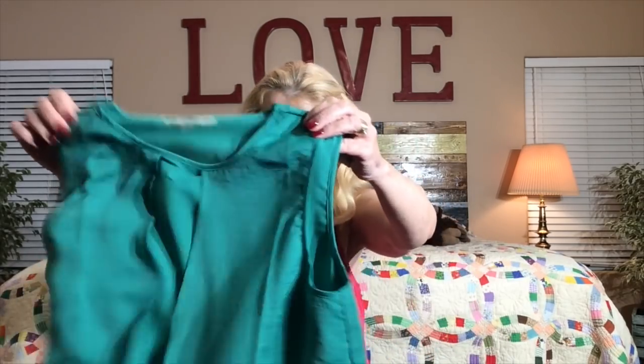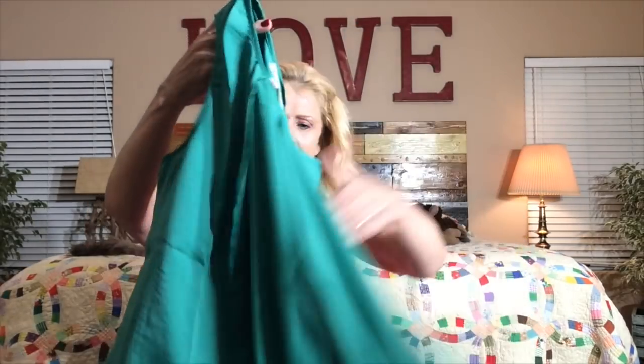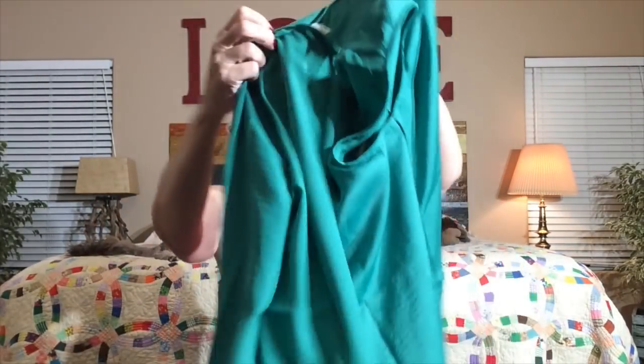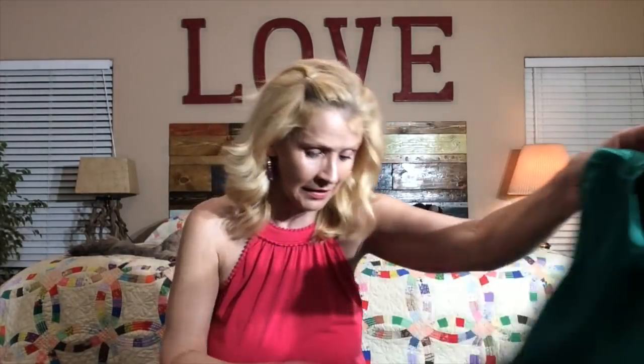Next we have one of my favorite colors of late. This is a green top by, this is Larkin Roe. This is an Amazon brand, I believe. And this is a shell. It almost looks like it has a makeshift vest on it, these pieces of fabric there. And they are also interesting in the back as well. So let's see how that plays out when I put it on. But I was drawn to this because of the color.